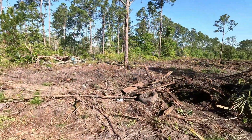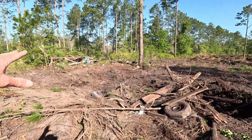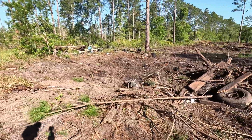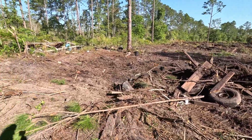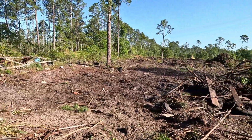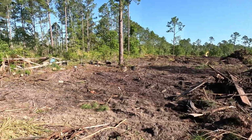Made it out here to the area, and I guess there used to be an old barn right here, and there's a lot of old trash and debris. My buddy out there clearing the land, he gave me the heads up yesterday about this place.